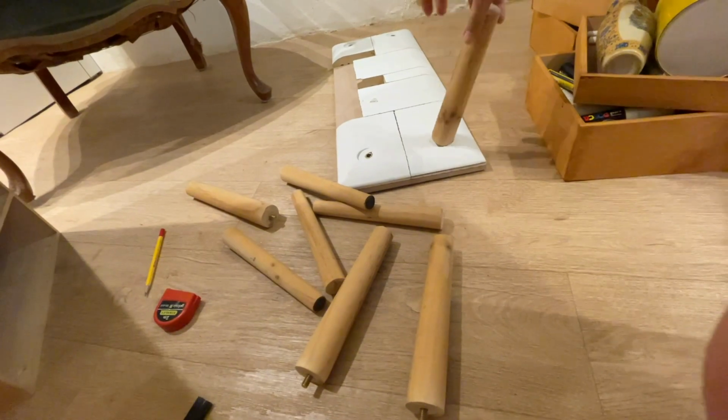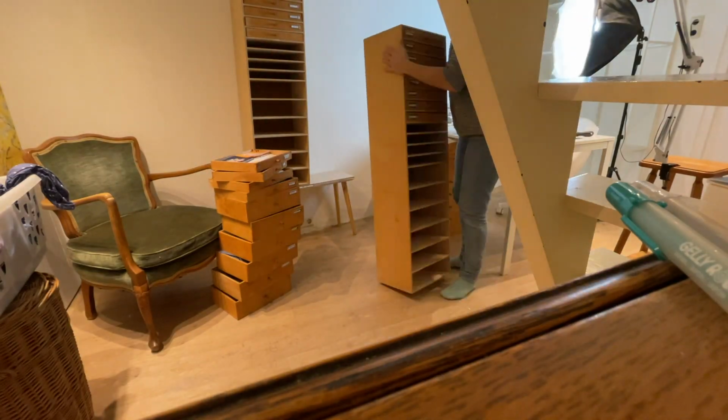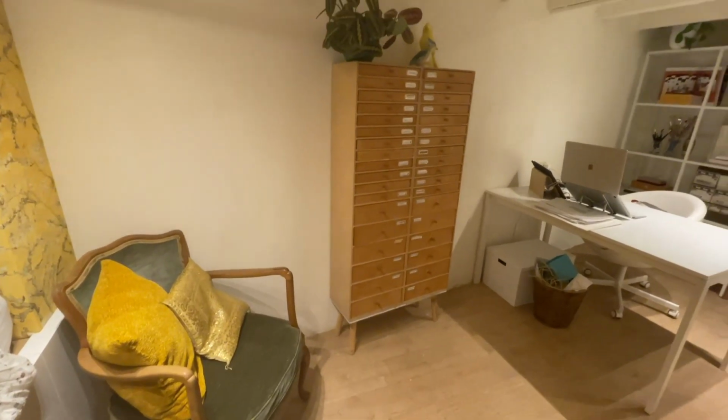Welcome to the second and final part of this studio makeover. Last time we cut up some drawers, we remodeled a cabinet, and we really started to get together the basic structure of the new studio. And now it's time to really finish this baby.